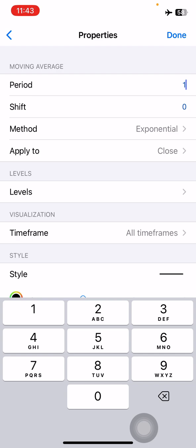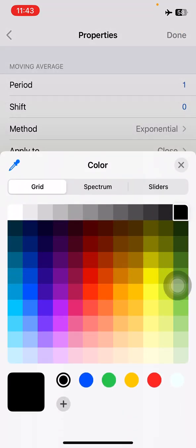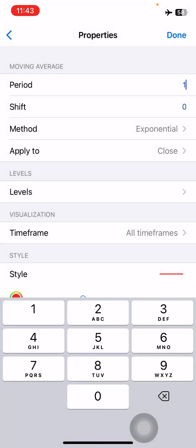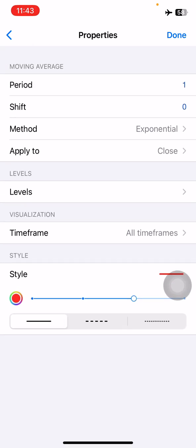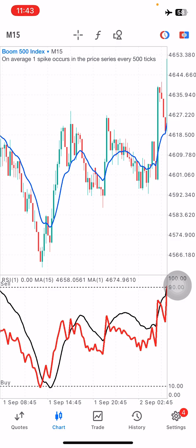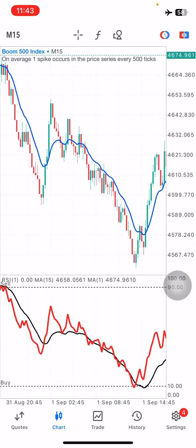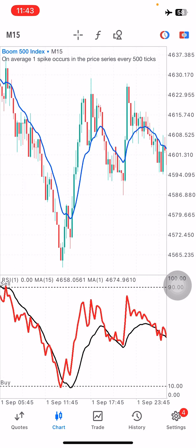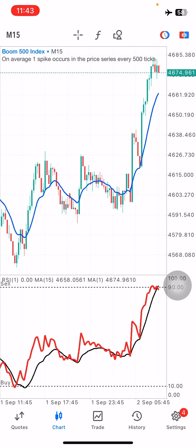Our method is exponential applying to close, and here the color, we are just going to change the color to red. Maybe probably just making it more visible, and click done, something like that. And this also, yes, I hope you are able to see that.